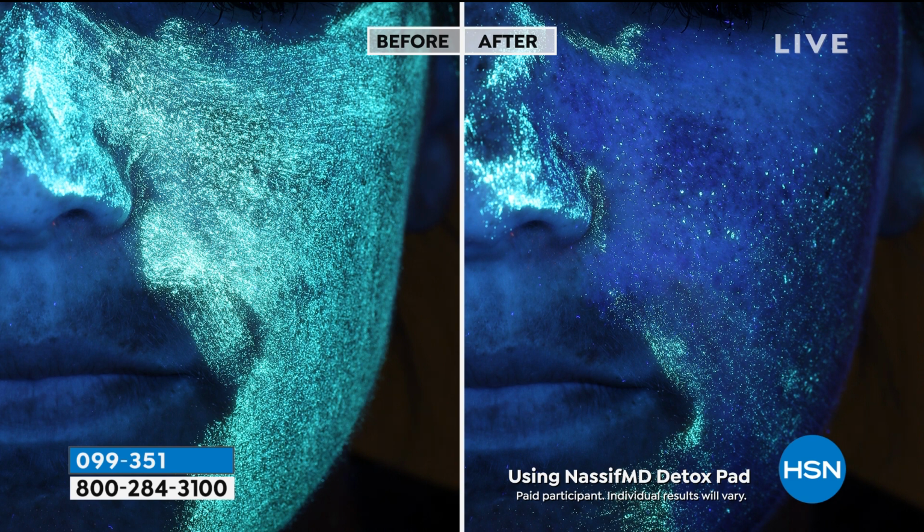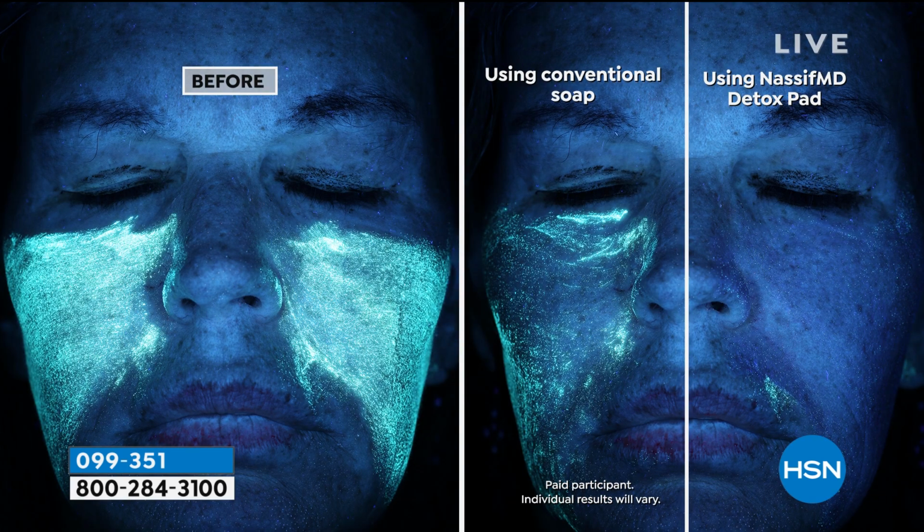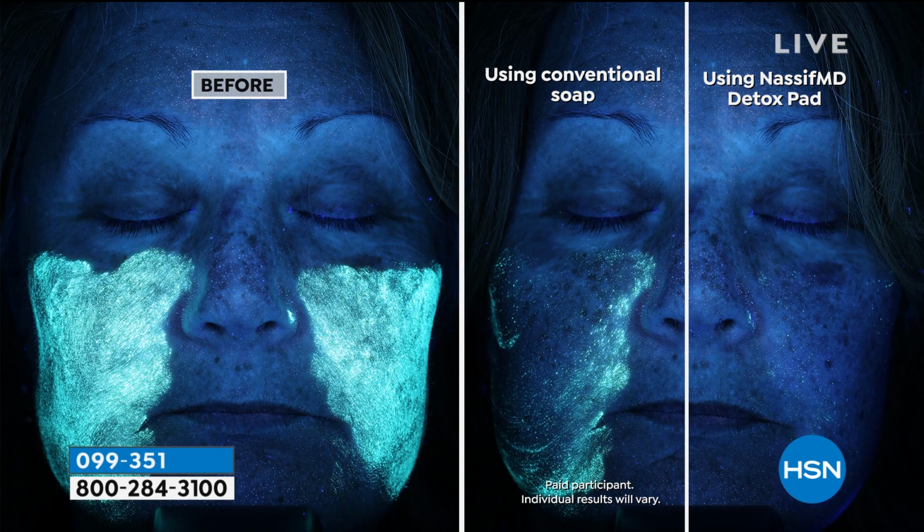Absolutely. Yeah. I mean, you have to clean out your pores. And remember, the ancient Egyptians started with exfoliation. And this is where it comes in. These pads don't rip apart. And what you're looking at right here is our study that we did. And this is fluorescent makeup. And it gets in your pores, right? All makeup gets in your pores. Sure, of course. All debris gets in your pores. And this side has the conventional soap with all the residue. And of course, the incredible side is one detox pad. And that's why you do have to clean out your pores and exfoliate everything.